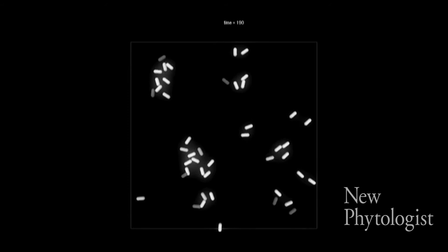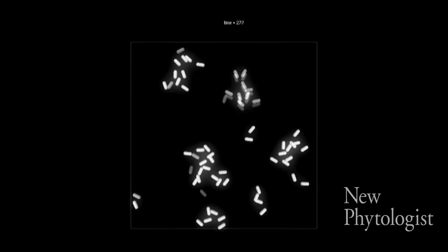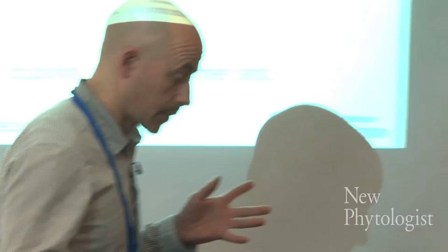And what we're now doing is putting this simulation back into our experimental setup to see whether we can design, whether we can extract the key parameters. So the last bit is really putting this all together.